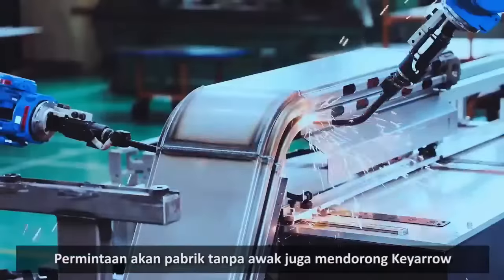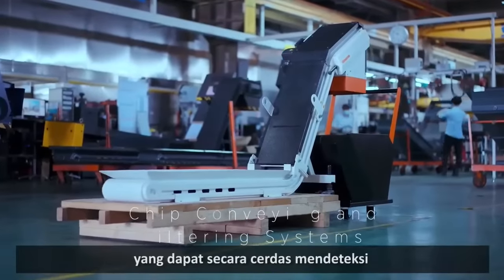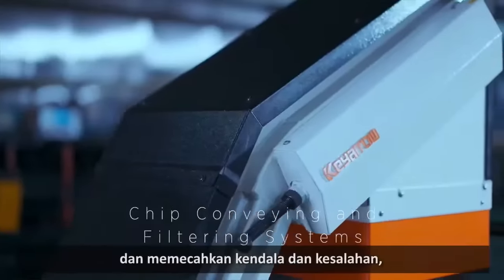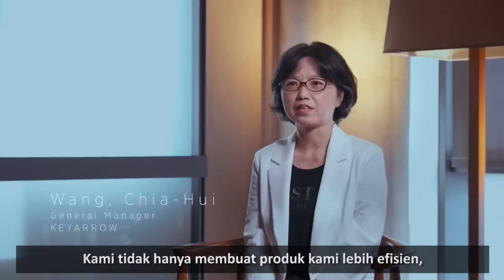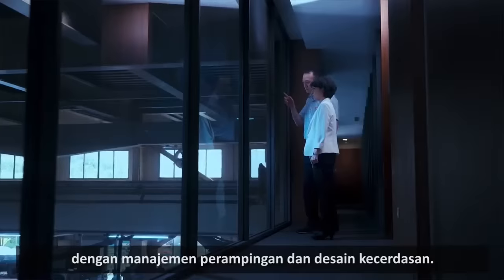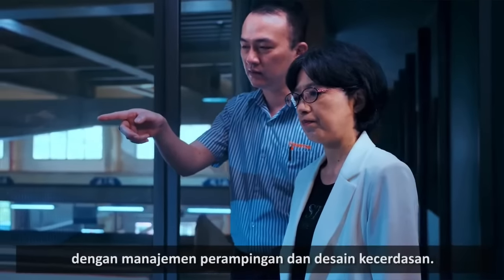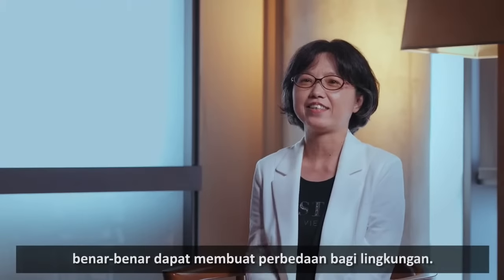Demand for unmanned factories has also led Kiero to develop smart chip conveyors that can intelligently detect and troubleshoot errors, as well as improving safety and saving energy. We not only make our product more efficient, but also reduce unnecessary waste in our processes through lean management and design intelligence. We believe that a little creative thinking can really make a difference to the environment.